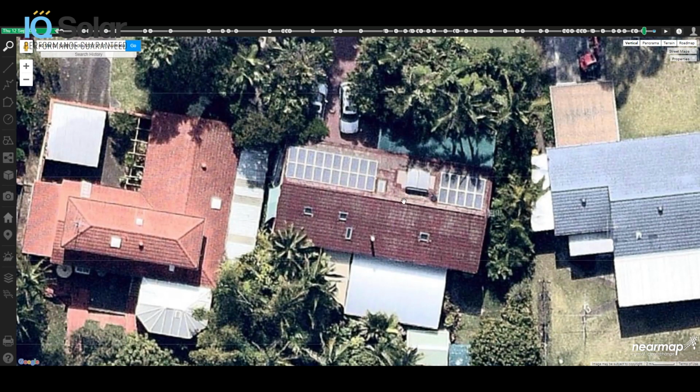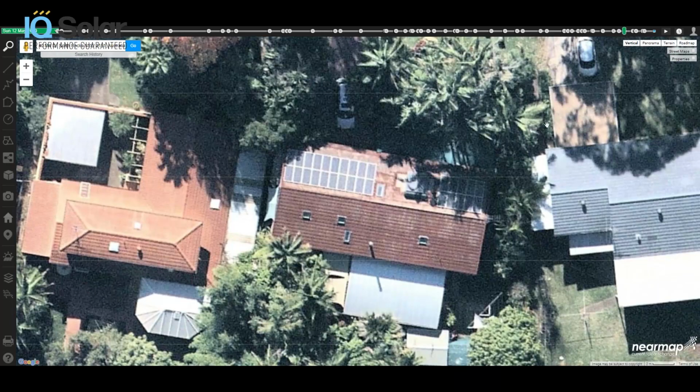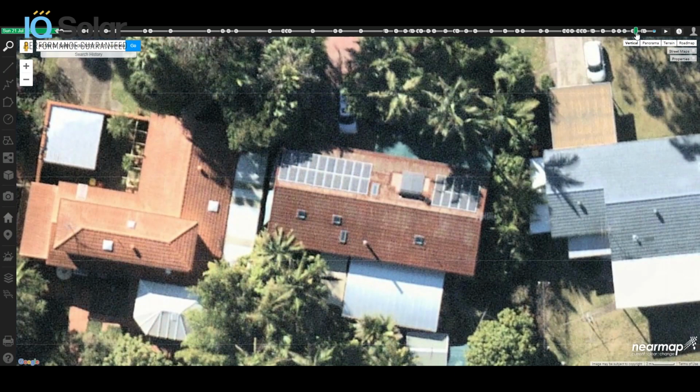And interestingly enough, we can also see the impact of shading. So this is in September. It's getting some shading at midday. My guess then is that in winter, let's see if I can find a winter picture. Yep, so here's May. This shading is pretty significant. So this is a bit of an issue. This system will massively underperform.